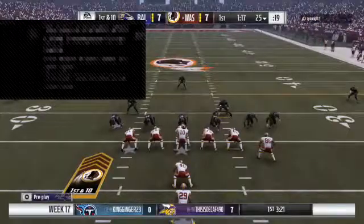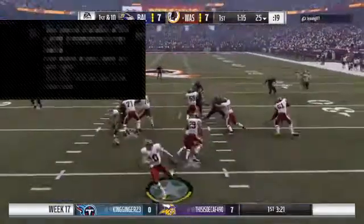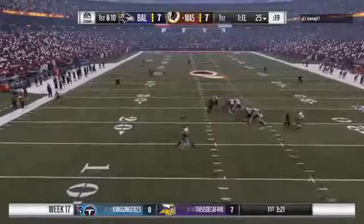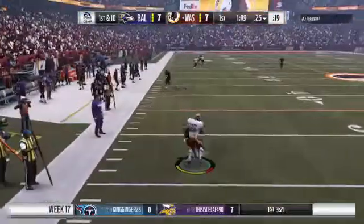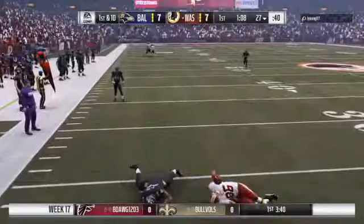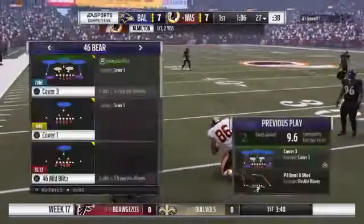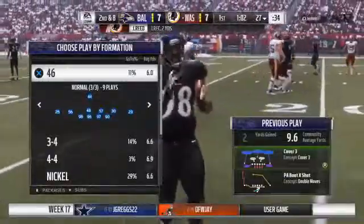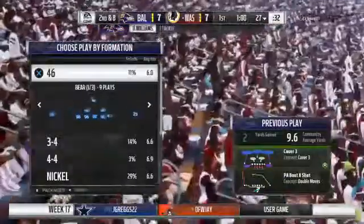Set. Green, 39. They'll look to throw now on first down. Out to the left here to Reed. And they'll bring him down at the 27-yard line. Give him a couple on the catch. It's 2nd and 8.